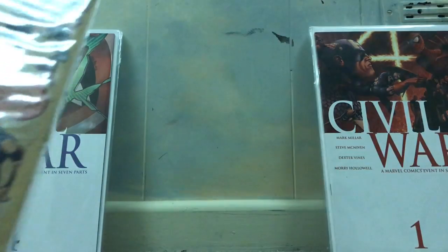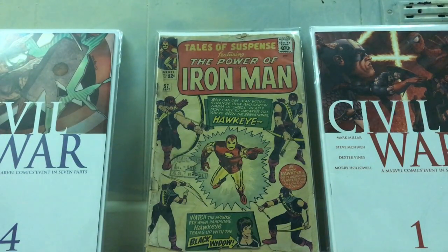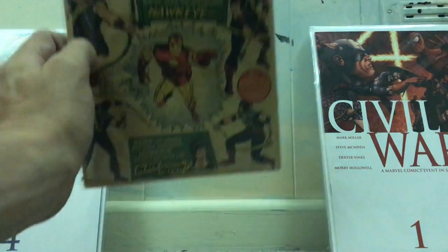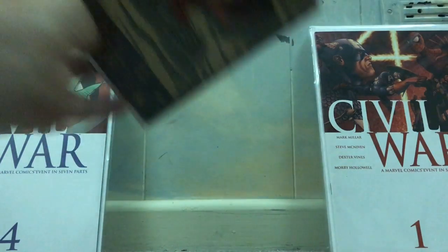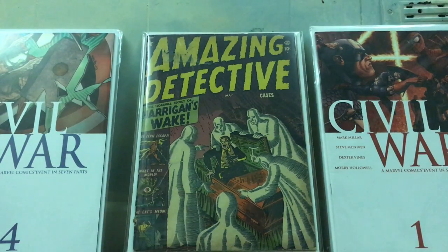Then we move on to a fair copy of Tales of Suspense 57, first Hawkeye. Another book that, yeah, it will be nice to have in 6.0 or better. But when the price is so cheap, I picked them up, and that's what happened with this. Now we move on to some pre-code comics.